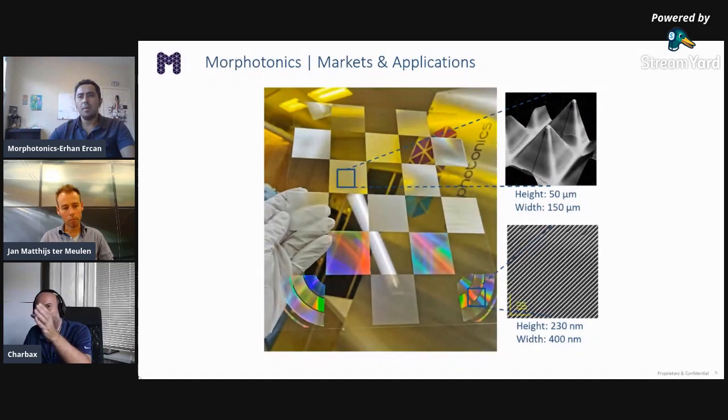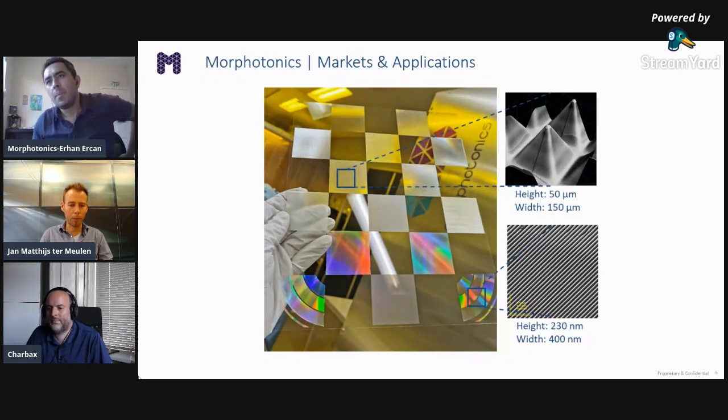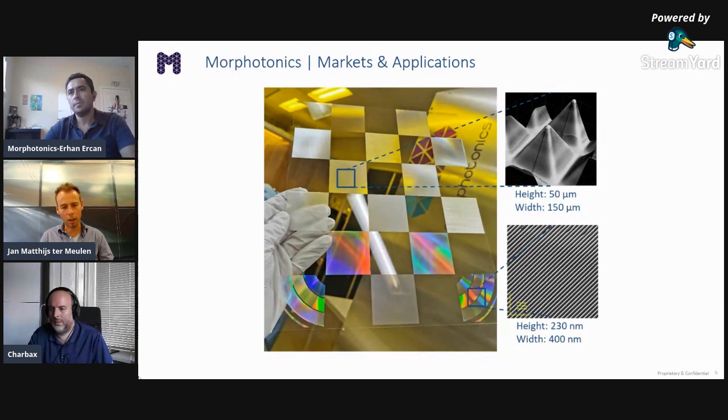And what are we looking at? This picture right here, it says markets and applications. What is that nice looking chessboard? Yeah, this is a demo sample which we made, and this includes 3 complex technologies which we want to show. First of all, it gives the customers an idea of what kind of structures can be replicated. You can think of diffractive optical elements with a nice shiny color, but you can also think of micron pyramids. So it gives customers an indication of what's possible.